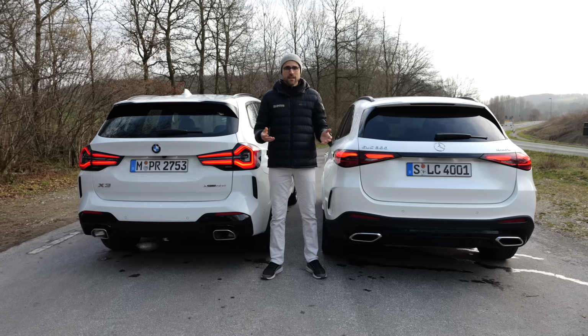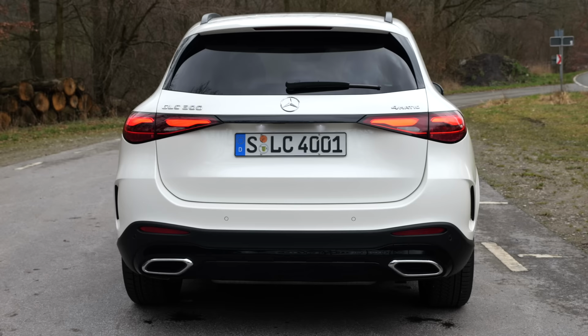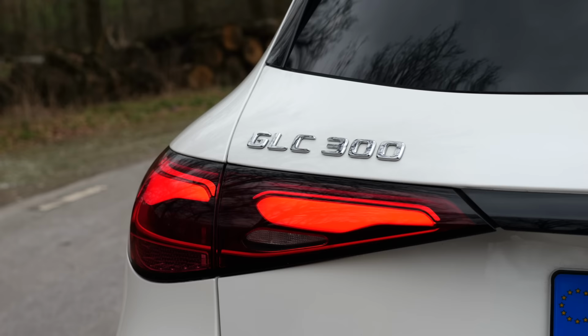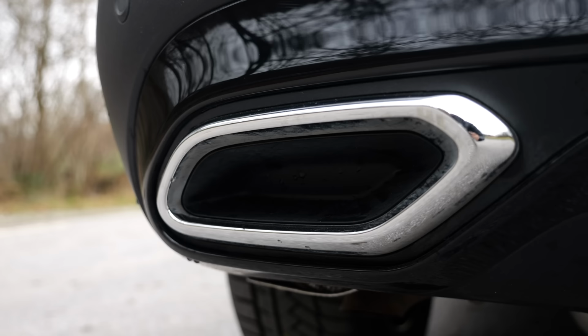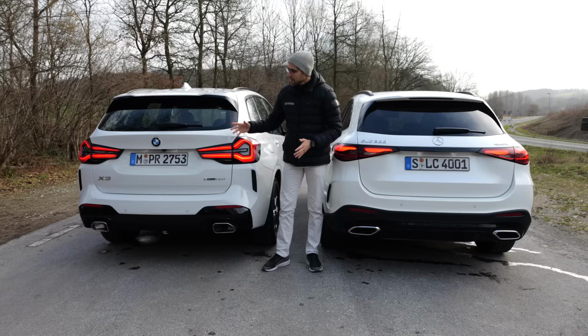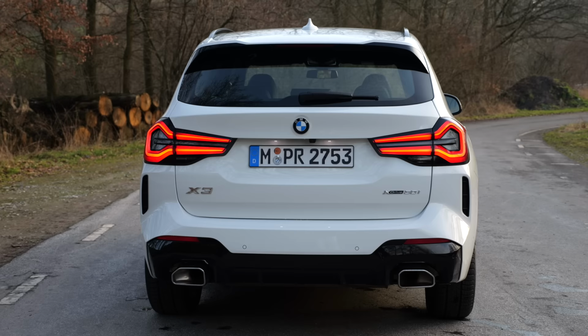What about the rear? In the rear, we can see big design differences. Here with the GLC, a more round shape, raindrop design I would call it, and a new style for the tail lamps. In the lower part, fake exhausts, police alert, because these are clearly just visual tips. With the X3, a more rectangular design, a sportier approach.